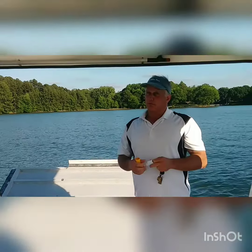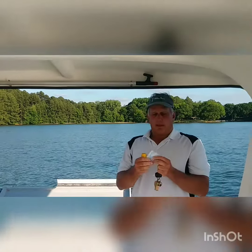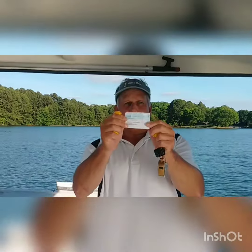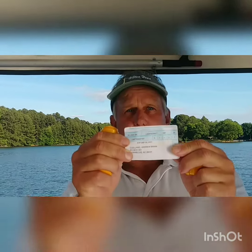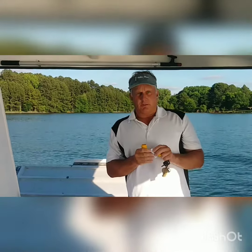Another thing that you've got to have on board when you're stopped for a safety check, you had best have a valid registration for the state you're in, or if your boat's federally registered, valid documentation. Those are the 5 opportunities.